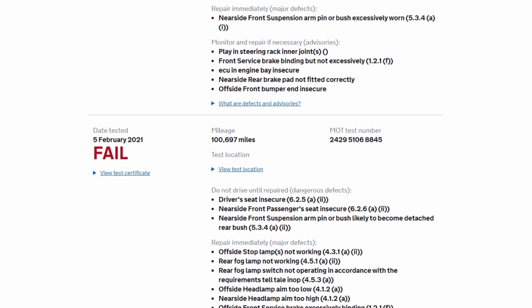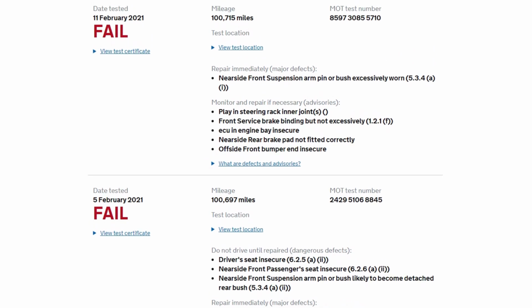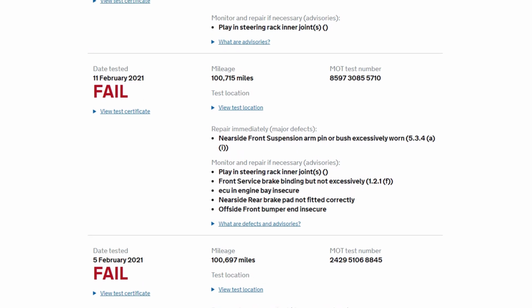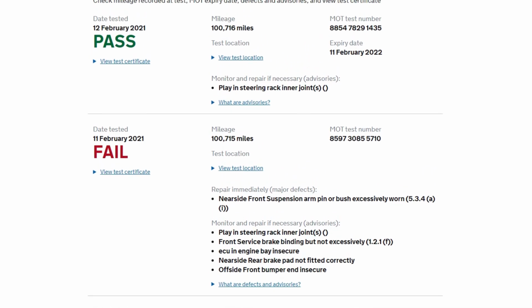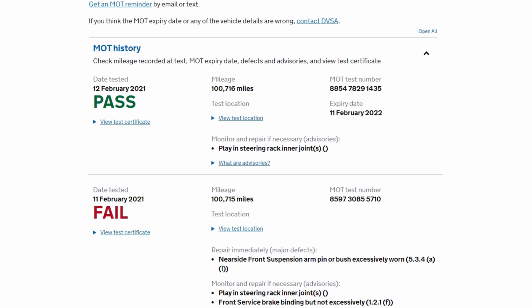And finally, it is now, as of yesterday, legal. It passed its MOT with one advisory, which is play in the steering rack joint, which I was expecting because it's been in all the other MOT advisories, so I will get that done this year at some point before the next MOT, but finally, she's legal.